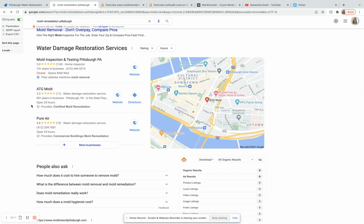And so underneath the ads here, we have our Google Map Pack. This is a great place to be, and even more so now that so many people are searching for things off of their phones. In order to make it to the first page on Google, though, you need to be one of the top 3 businesses for Google Maps. And the way that you do that is through citations.